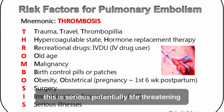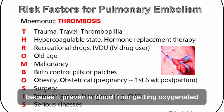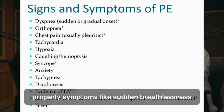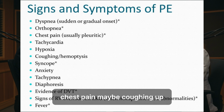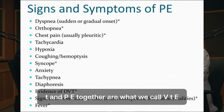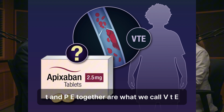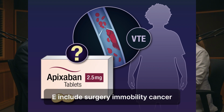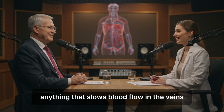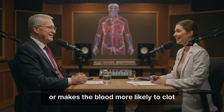This is serious, potentially life-threatening because it prevents blood from getting oxygenated properly. Symptoms like sudden breathlessness, chest pain, maybe coughing up blood. Those are classic signs, yes. PE requires urgent medical attention, and DVT and PE together are what we call VTE. And risk factors for VTE include surgery, immobility, cancer, certain medications. Yes, anything that slows blood flow in the veins or makes the blood more likely to clot.